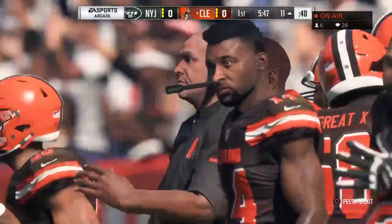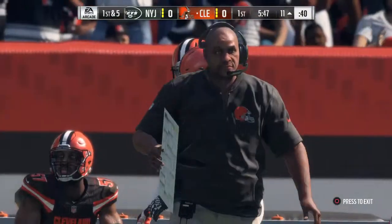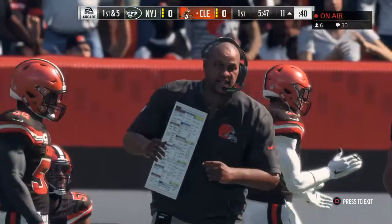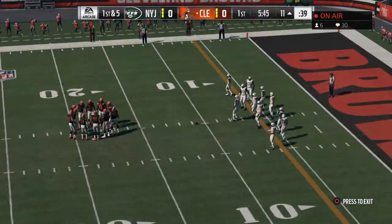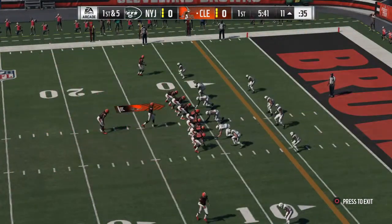Jumpy on the right side of the line. Sometimes when you're on the end, a little bit farther away from the ball, any type of movement will get you to jump, and that's exactly what happened there. The defense helps the offense out there. Now 5 yards to go on first down.